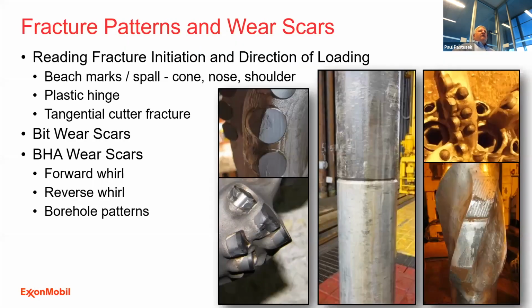So what I'm going to do here, again, I told you we're going to look at a few words to teach. One, we're going to talk about beach marks. We're going to talk about plastic hands, tangential cutter fracture. Then we'll talk about some wear scars on the bit. So that's four different topics. And we'll talk about the wear scars from forward whirl, reverse whirl, and bore pattern. So that's five, six, seven. And then we'll talk about balling. So that's eight. So that's really only about eight words you really need to remember, and you get the bulk of it.